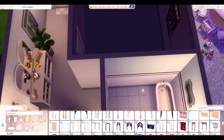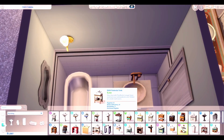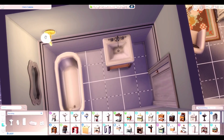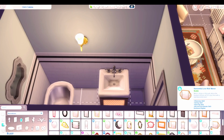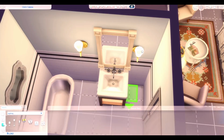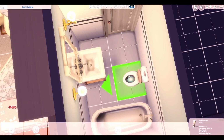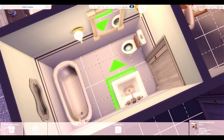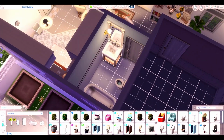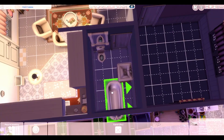I put these blinds everywhere because I was struggling to find the right blind or curtain, but you know how it is with The Sims. This bathroom, honestly, I changed the layout like 3 times, I think, because I couldn't find a layout that I was happy with and that also would have definite access. I realised that I made it quite small and I was a little bit stressed about that.